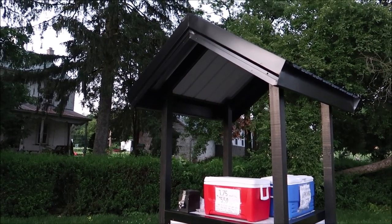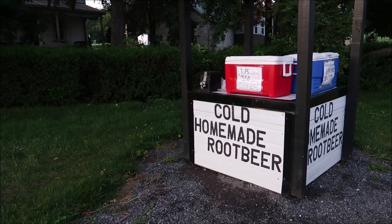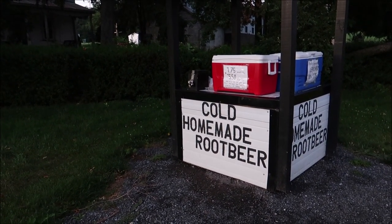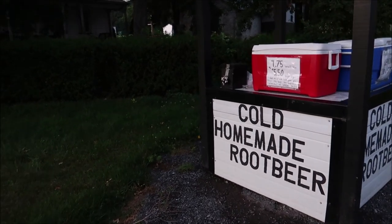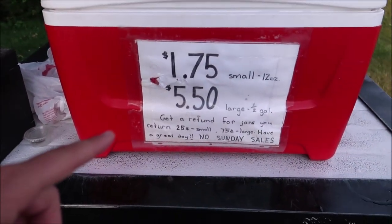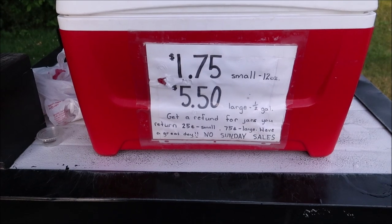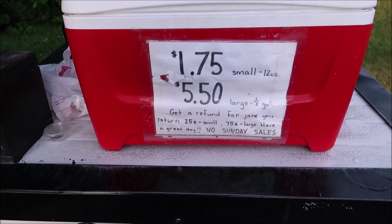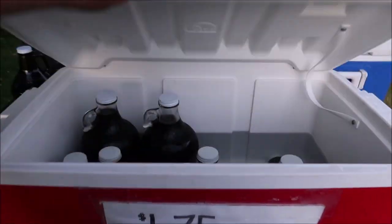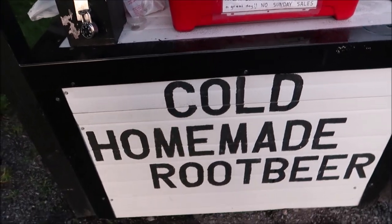As we were leaving Lancaster, I came across a homemade root beer stand, right on the side of the road. It's on an honor system, you put your money in the box right here, and then here are the different prices. For $1.75 you get a small, and a large is $5.50. You get a refund for jars you return, and no Sunday sales, and it's all inside here. So I think we're gonna try some cold homemade root beer.